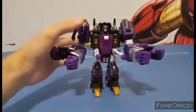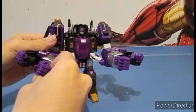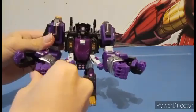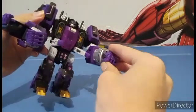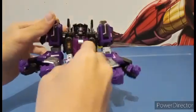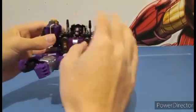But yeah, I mean, that's pretty much it. So, you're wondering how to turn it into the combination form, right? Well, I'm just going to take it apart, literally. And to do that, we're going to do a couple things.